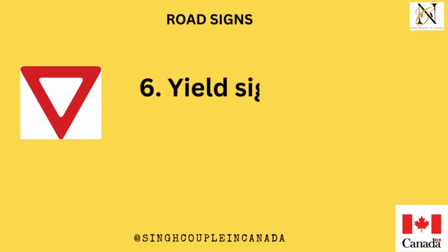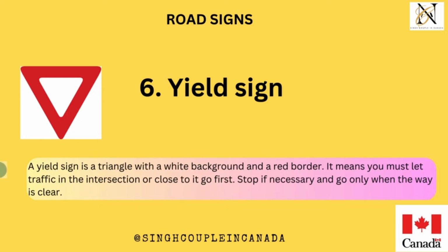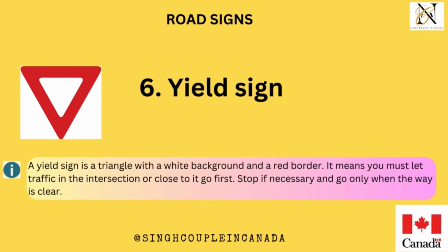Yield sign. A yield sign is a triangle with a white background and a red border. It means you must let traffic in the intersection or close to it go first. Stop if necessary and go only when the way is clear.